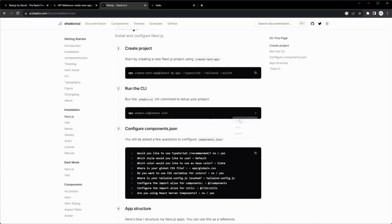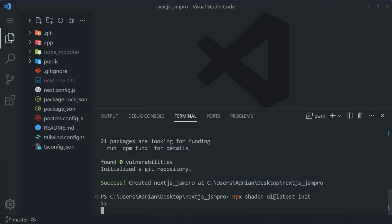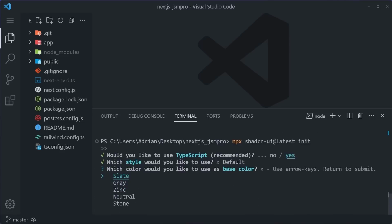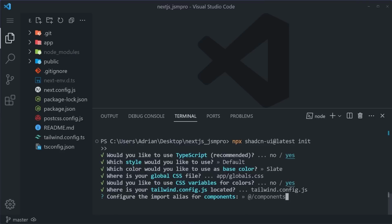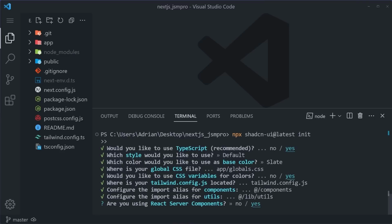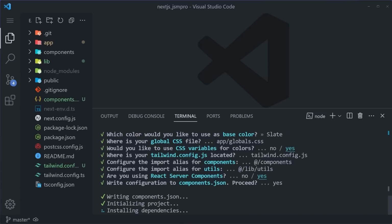So you can copy this command right here, or just type npx shadcn-ui at latest and then init. This is also going to ask us a couple of questions. Would we like to use TypeScript? We're going to say yes. And we want to use a default style. Slate color. Default style is going to be within app globals. We will use CSS variables. Our tailwind is within tailwind config.js. And then we can just press enter here, here, and here. And finally press Y to finalize everything.